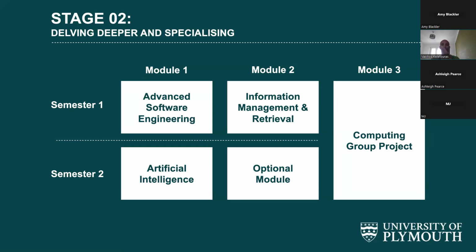Second year, again, 3 modules per semester, the same structure. Semester 3 is common, but semester 4 is different among the 5 programs, and students start specializing from semester 4 onwards. So in advanced software engineering, you will expand your software engineering skills from semester 1, from writing simple programs to constructing large and complex pieces of software by following industry best practice.